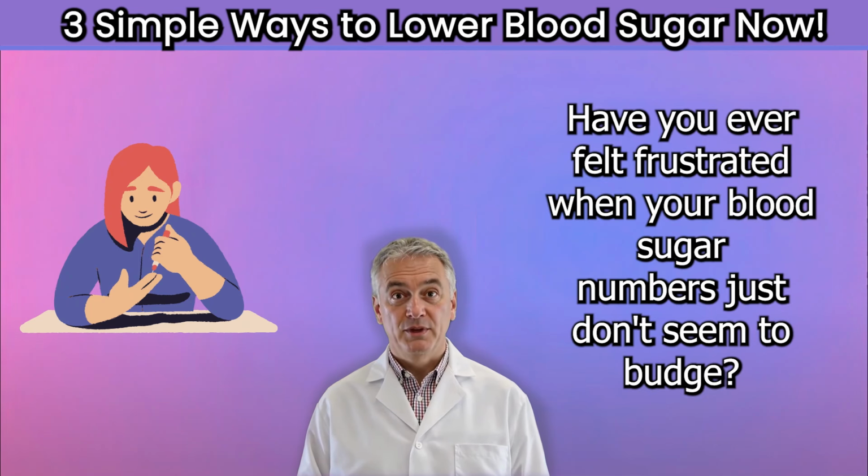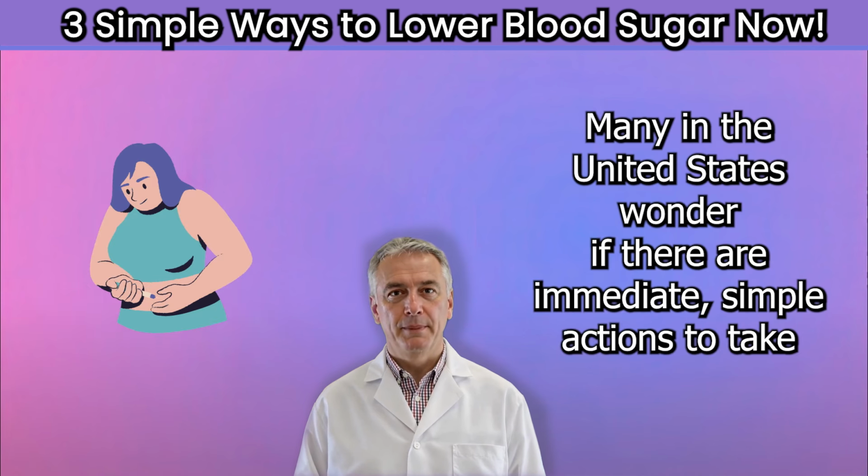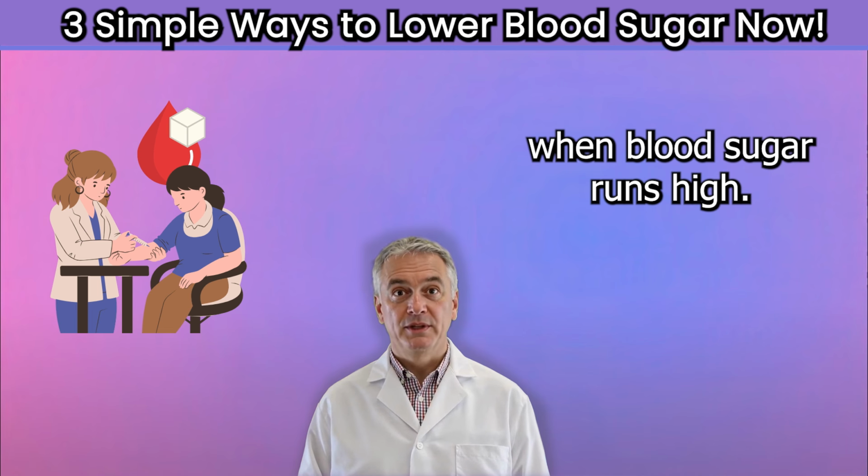Have you ever felt frustrated when your blood sugar numbers just don't seem to budge no matter what you do? Many in the United States wonder if there are immediate, simple actions to take when blood sugar runs high.